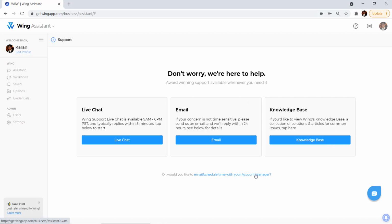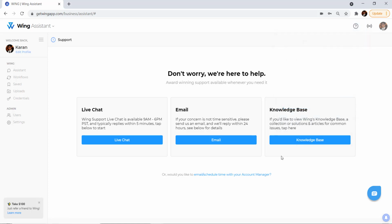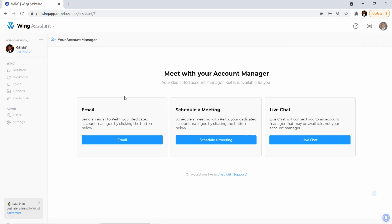In addition to that, if you'd like to take a look at speaking to your account manager, you can do that by tapping over here, I'd like to speak to my account manager, and schedule a call with my account manager. You'll be able to send an email, schedule a meeting, or live chat with one of the available account managers we have at the moment.